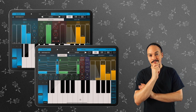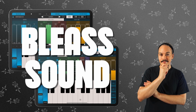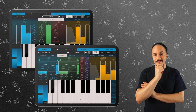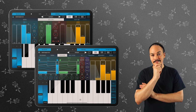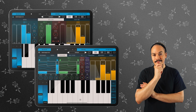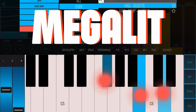So what makes these synthesizers special? First of all, they both have the Bliss sound. If you've ever used a Bliss synth before, you know the sound I'm talking about. If you don't, then it's not gonna mean much to you, but it's a very specific sound. You can easily make very angry, harsh patches. But of course, you can make really nice sounding mellow patches because of the great filters in there.